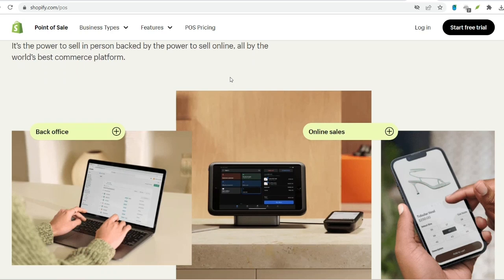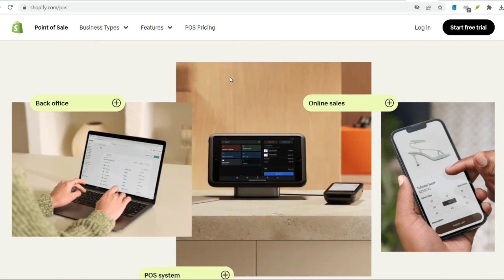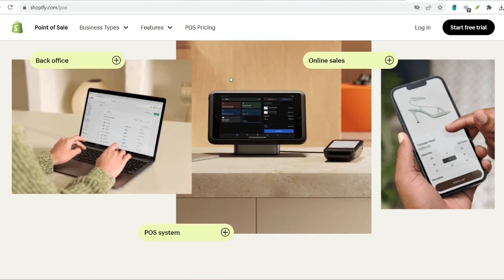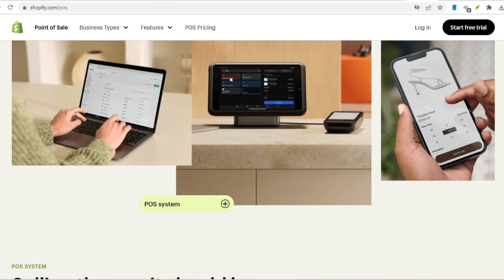Here's a quick breakdown. For online stores, choose Shopify. For brick-and-mortar stores with online presence, choose Shopify plus Shopify POS. The beauty lies in their seamless integration. Manage your entire business, online and offline, from a single platform, saving you time and effort.